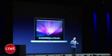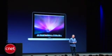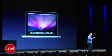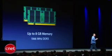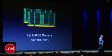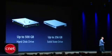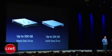Now, you're looking at this and you're saying, wow, it's got a lot of the cool features of the 15-inch MacBook Pro. At what point isn't this just a MacBook Pro? What other things can we add to just make it a MacBook Pro? So this new 13-inch notebook also can expand up to 8 GB of memory. This new little 13-inch notebook can also have up to 500 GB of storage, a 256 gig of SSD inside.